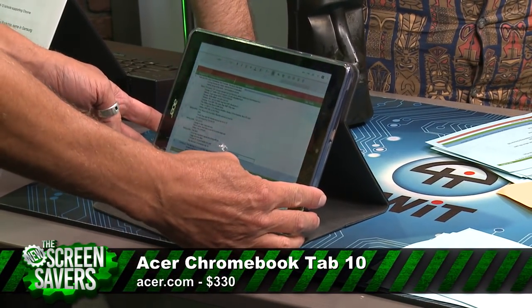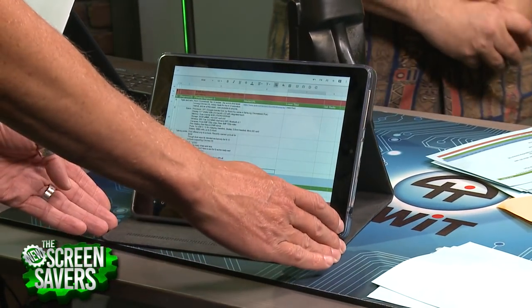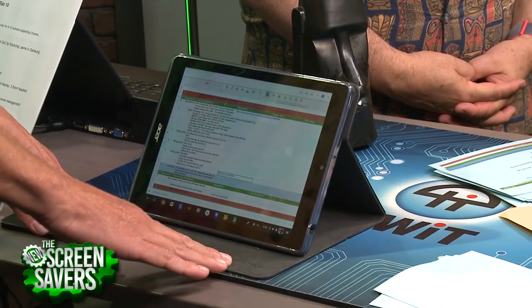On its surface, I think you showed this off very briefly on the show. We had just gotten it, so I wanted to show people we had it, and I told them that you were going to review it. So yeah, this is a Chromebook, obviously. It's a tablet-focused Chromebook, and it's the first one in the tablet format.